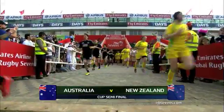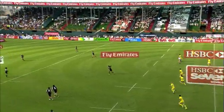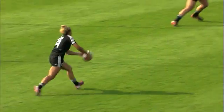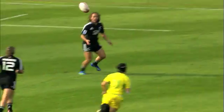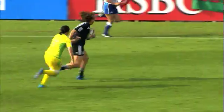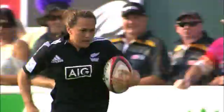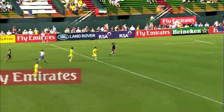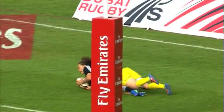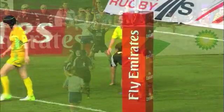So to the semi-finals and the first Trans-Tasman clash of the season. New Zealand still finding their feet against the more experienced Australians. Manuel gives it to McAllister, who pushes it out to Woodman, and that's a nice little shimmy there, and it's a missed tackle by Cherry from Australia, and Woodman is down the sideline. She's got plenty of pace, and she's heading towards under the post. Is she going to get reeled in? No, she's not. New Zealand is back in the game here with their second try.